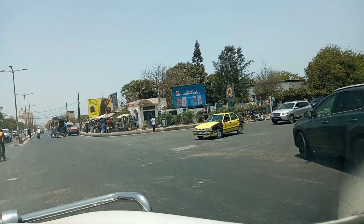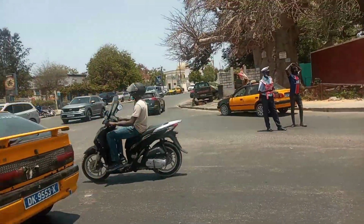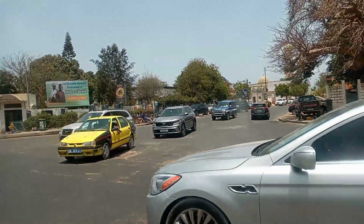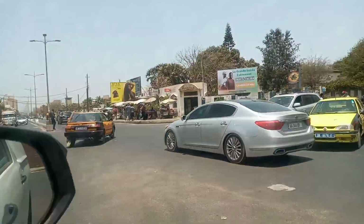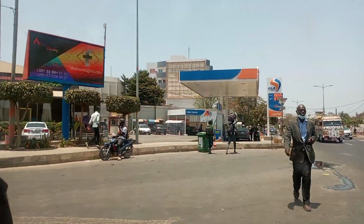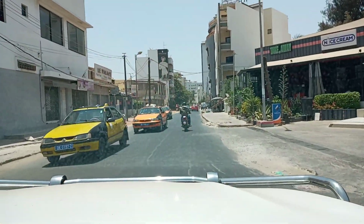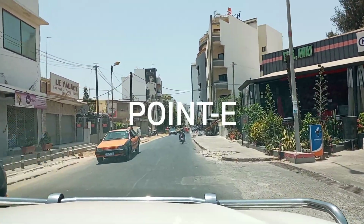So guys, on your left-hand side is Fann Residence. This area is called Point E. Straight ahead is Medina, the Nigerian Embassy, and Fann Hospital. So guys, here is called Point E.